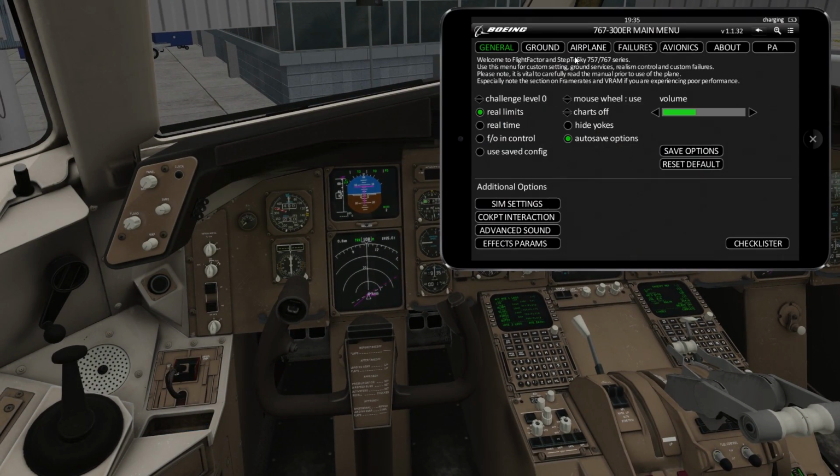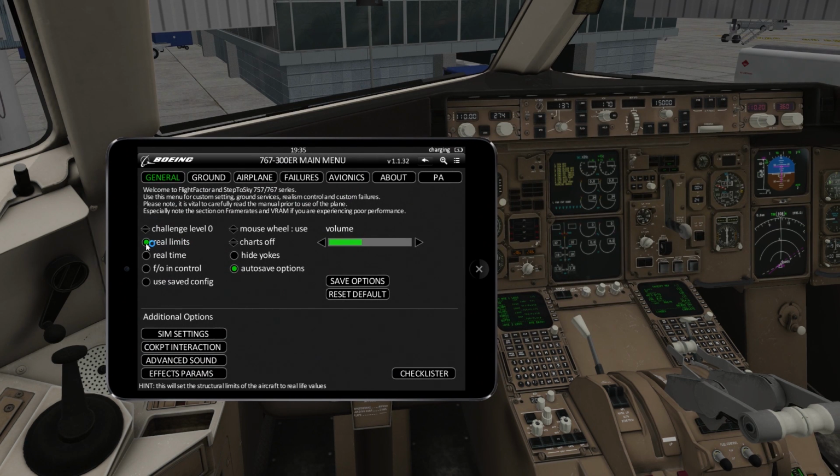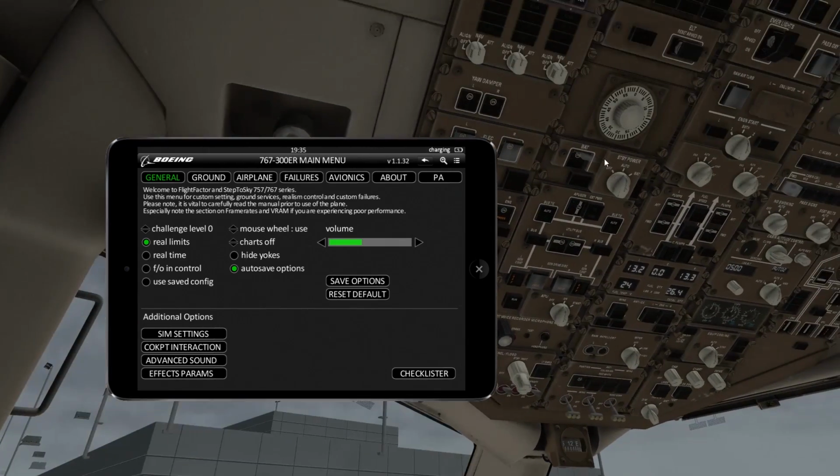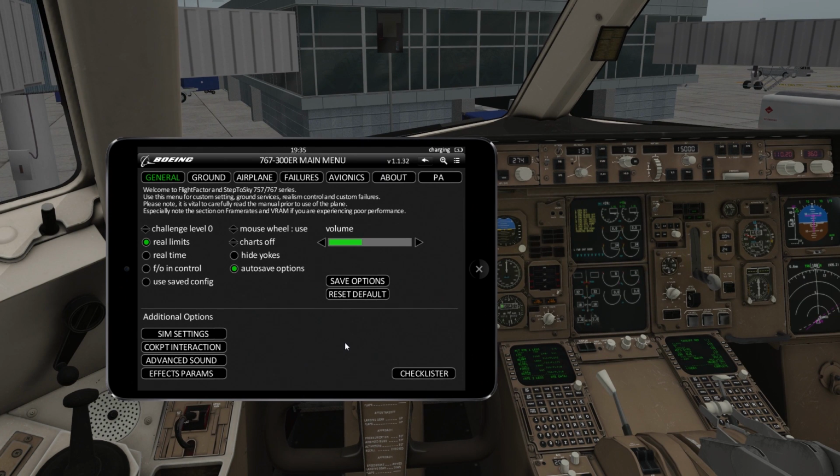So here is the iPad you can bring open. I have real limits turned on, but I have real time turned off. That means that the IRS won't take 15 minutes to align. Loading the airplane is a lot quicker, so we don't have to sit here forever for a lot of different things.